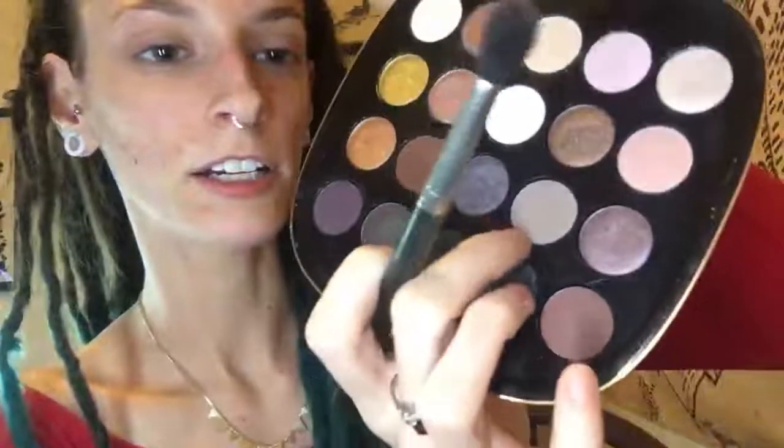Okay, so I'm going to grab the Marc Jacobs About Last Night palette and my giant fluffy brush. I'm going to use the MAC 224 right here and just grab this shade and pop that from crease to brow bone. Grab some of that, tap off the excess, just so my eyes aren't naked against the gold and silver. You know what I mean?